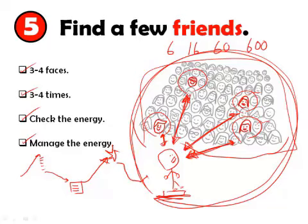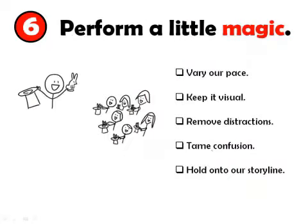We are managing that energy, and we're monitoring how well we're doing that by maintaining eye contact back to our 3 or 4 friends who we've just met by giving that presentation. And the last of our simple steps is this one. Let's talk about performing a little bit of magic.